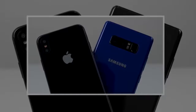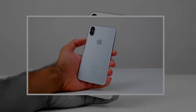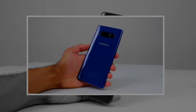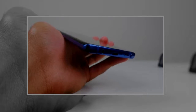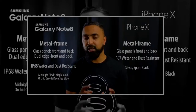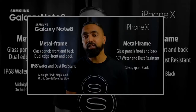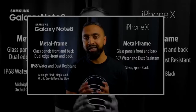Now, moving on to the builds, they've never been so similar. We've got metal frames with glass panels on the front and back, so both of these are very, very premium. The Note 8, however, is curved from the front as well as the back, and this, as we were discussing earlier, does give it a larger display with a narrower body than you would expect for this screen size. Both of these devices have water and dust resistance, IP68 on the Note 8 and IP67 on the iPhone 10. It's great that both of them do have this feature. In terms of colors, you do have some more color options available on the Note 8 compared to that of the iPhone 10.